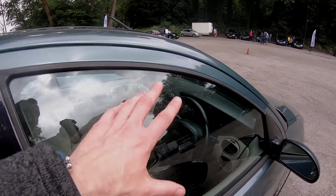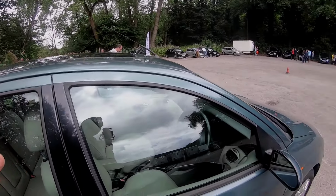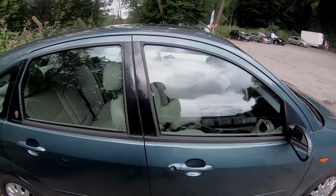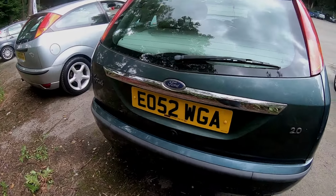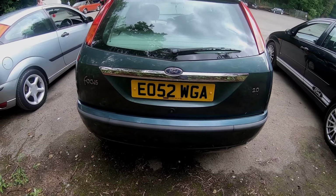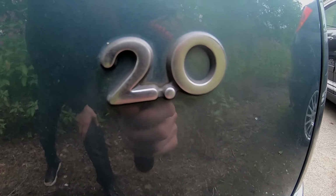And we've got the CD multi-changer in there and a sunroof. Getting a sunroof on a facelifted Mark 1 is like rocking horse poo. They were not very commonly specified. It cost a lot of money. It was a pre-facelift you'd find it mostly on. But that badge is a rarity.